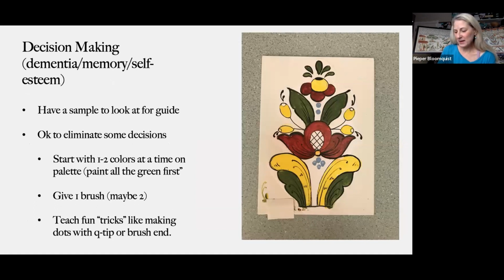And then decision making. This was something that, depending on the level of cognitive understanding and development that the people you're working with have. I worked on an area at one point doing painting, and there were quite a few people there who were almost debilitated with, they were beginning dementia and could not make a decision about what color to start painting with.